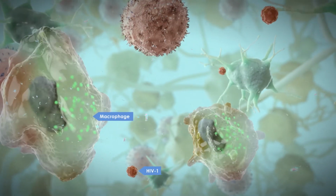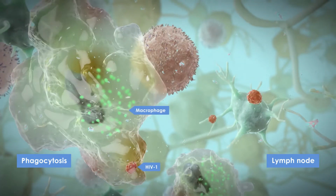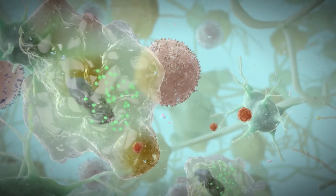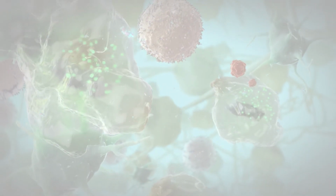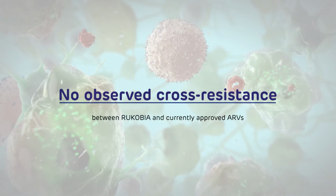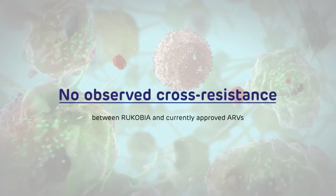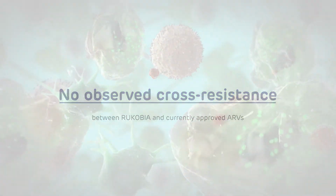With the HIV-1 virions unable to attach to CD4 T cells, they are a target for elimination by the body's immune response. Additionally, with the novel mechanism of action of Rukobia, there is no observed cross-resistance between Rukobia and currently approved ARVs, including ARV classes that block entry for HIV-1.